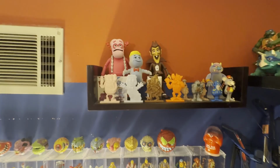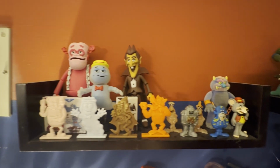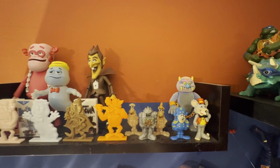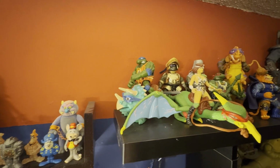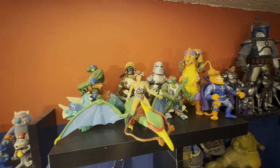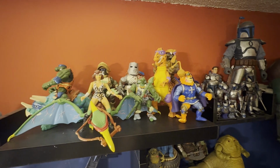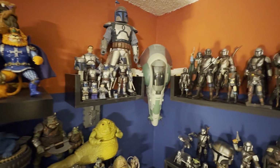Superpowers. At the top here, some of my cereal and mascot characters, My Pet Monster, hiding out. This was gonna be like all Dino Turtles, and I've got a few of the Medieval Knights up there, so still kind of working on what that will be.